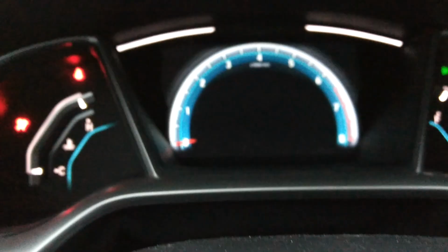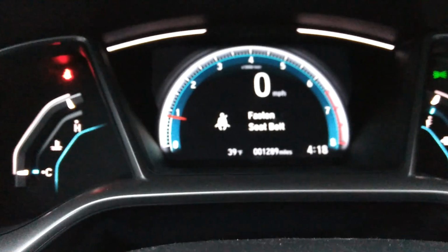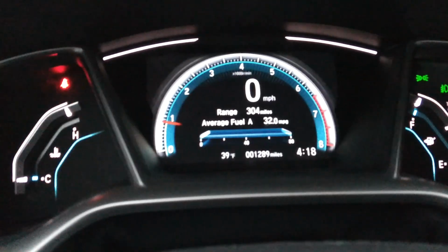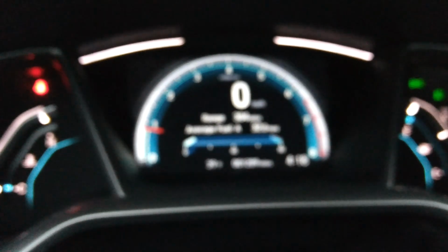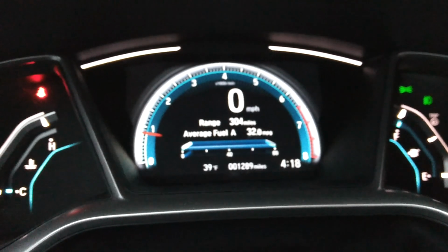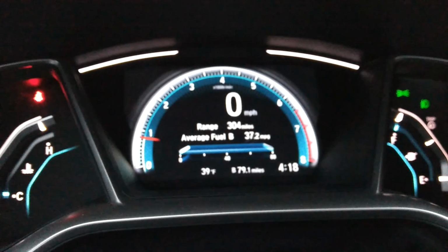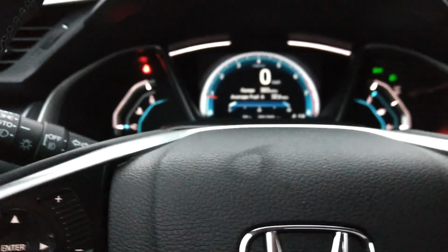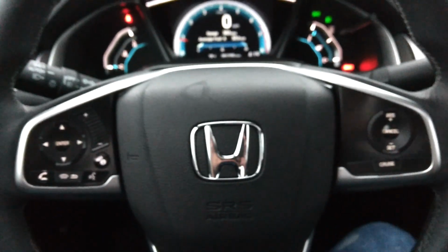So I've got almost 1,300 miles in the car right now, and I really like it. It is such an awesome car, and the fuel economy is wonderful. So on trip A, I'm getting 32, which is okay. I reset that when I put my tires on. And then trip B is 37.2, and I reset that when I fill it with fuel. So it's not too bad. And I'm sure my winter tires are affecting the fuel economy a little bit, but it's not too bad.